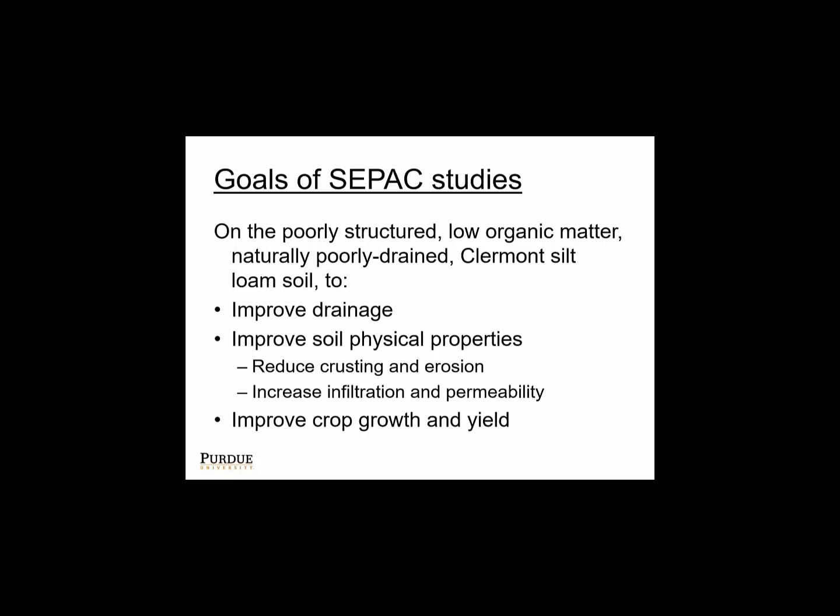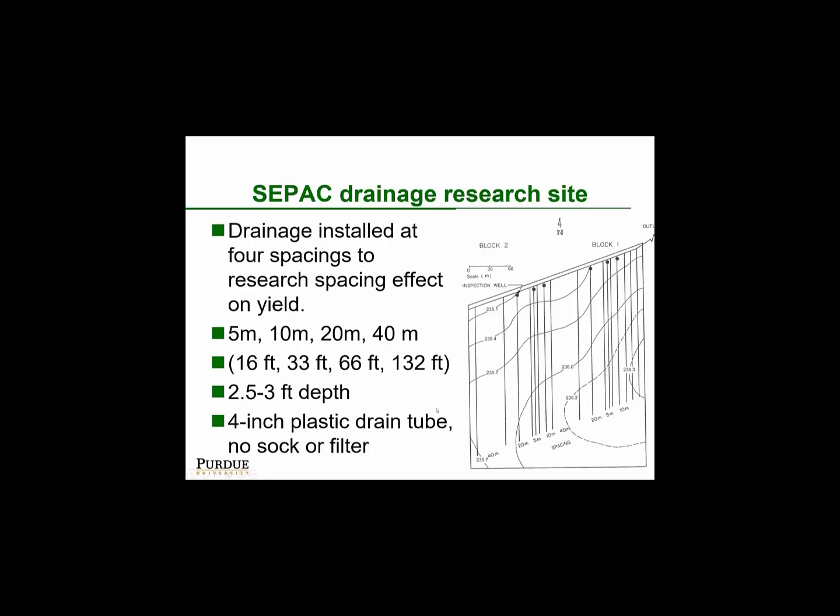They wanted us to see about improving drainage, but also about improving soil physical properties. Again, that's a very low organic matter soil. It had a lot of crusting and erosion problems. Water didn't infiltrate into the soil very well. That was another reason they didn't think drainage would work. Was the soil even permeable enough that tile drains would be of any benefit? And of course, to see whether tile drainage would improve crop growth and yield. In the interim, we've added a lot of water quality studies, but I'm not going to talk about those today.